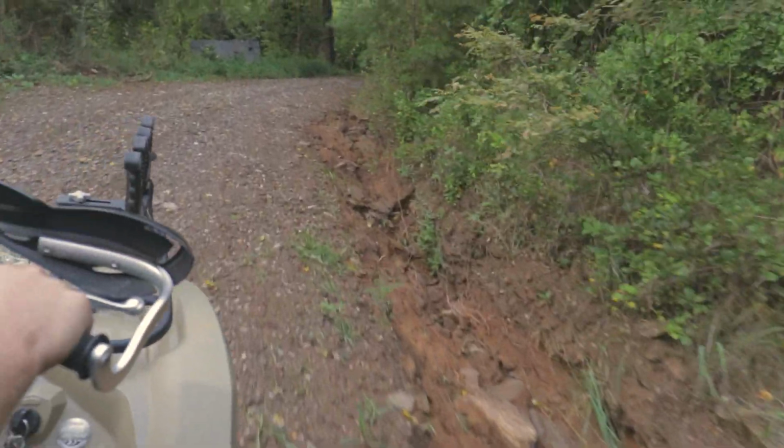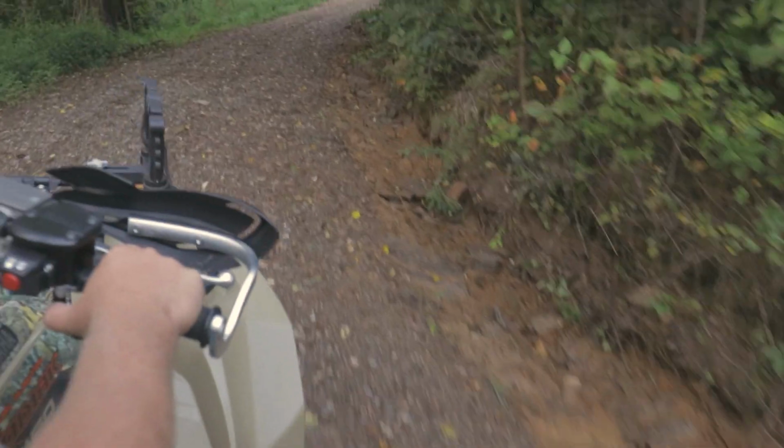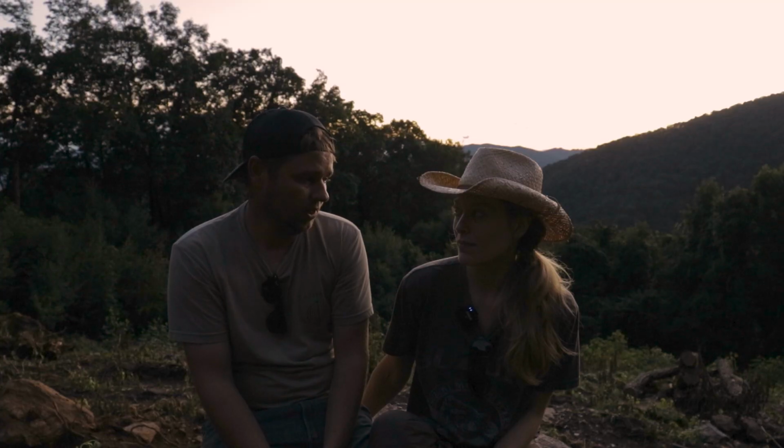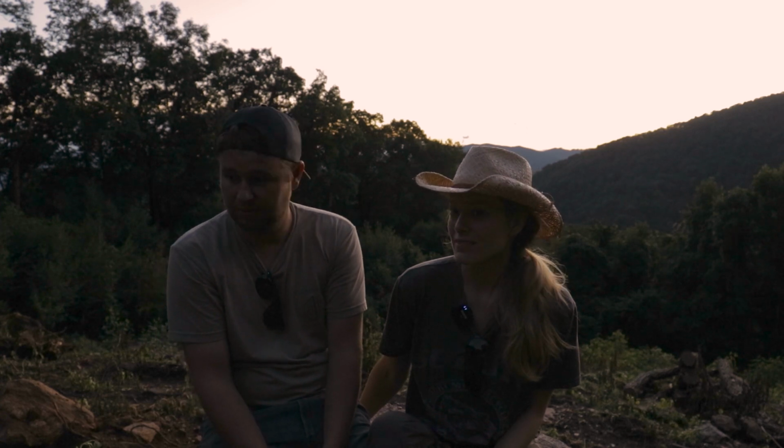One of the bridges that did wash out to this neighborhood has washed out in the past, and it was around 30 years ago. If this is the worst case scenario every 30 years, couldn't be happier with what we've done so far.